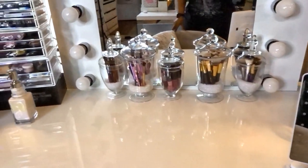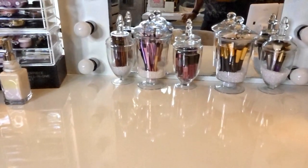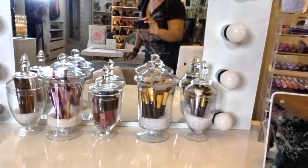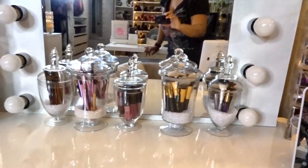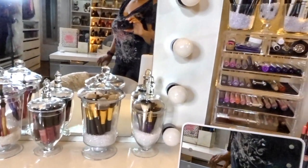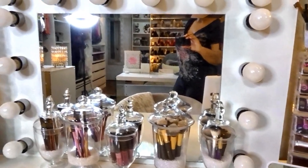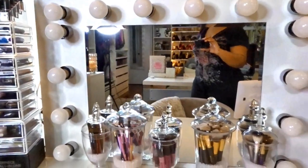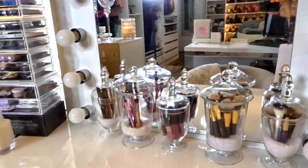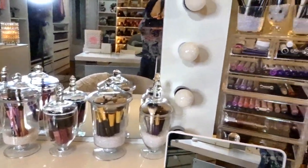Okay, so directly in front you will see that I have my makeup brushes. Those are some of the Wet n Wild lipsticks. I love those lipsticks there. But inside of the apothecary jars I do store my makeup brushes, because when they're not in use, dust is forever flying around the room and I just don't want dust trapped inside of my brushes and therefore getting on my face when I do my makeup.